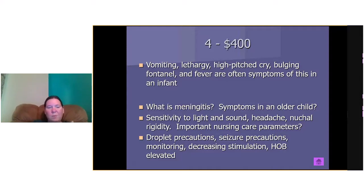Neurological monitoring. When patients have any kind of neuro complications, whether it be meningitis, head injury, whatever, usually minimum Q2 neuro monitoring. We want to decrease stimulation, just like with our other increased ICP situations. Turn down the lights, eliminate as much extra noise as we can. And we also want to elevate the head of the bed at least 30 degrees so it's not increasing that intracranial pressure.